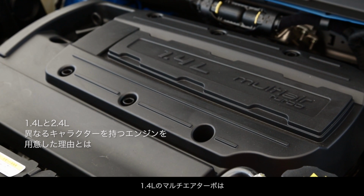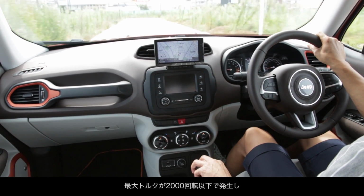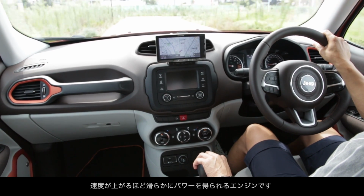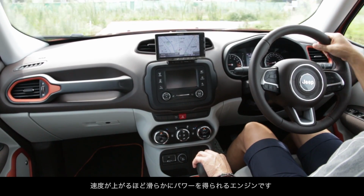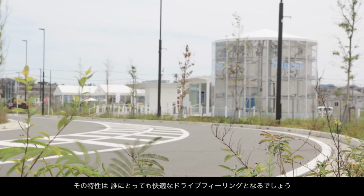So the 1.4-liter MultiAir is a turbo engine. With turbos, they get very good low-end torque, when the engine speed has come up to maybe 2,000 RPM. So the drivability of those cars feels great.